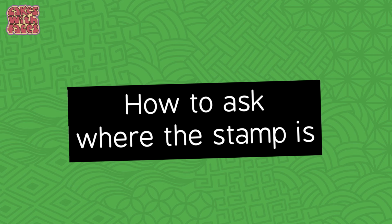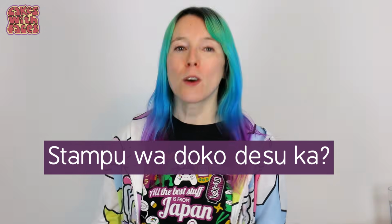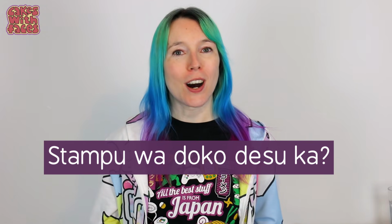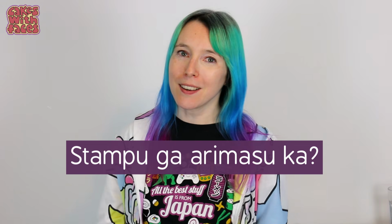So if you want to ask the staff where the stamp is, you can say "Stampu wa doko desu ka?" Where is the stamp? And if you want to ask if there is a stamp, you can say "Stampu ga arimasu ka?" Is there a stamp?